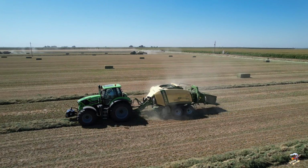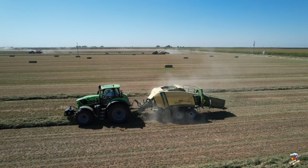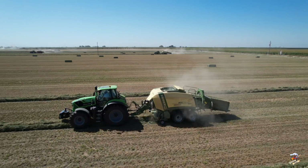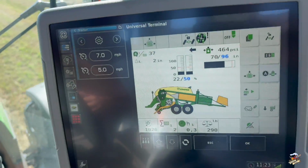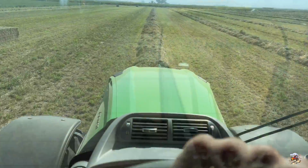There was no adjustments. The isobus monitor, or the isobus system from the baler, plugged into the tractor. Everything popped up on the screen in the tractor and worked just the way it was supposed to. And here's some in-cab footage inside the 8280 tractor. As I was pulling the Krone baler, you can see the isobus up on the screen right there on the tractor monitor. This is footage from the very first bale.